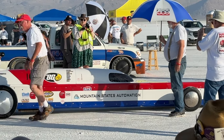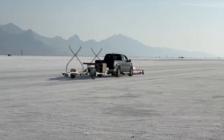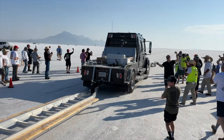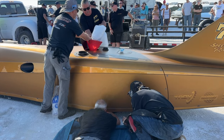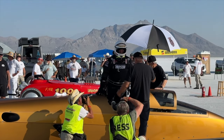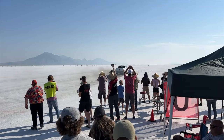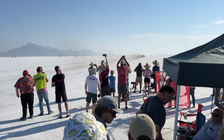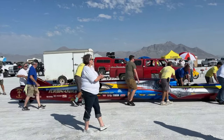This is potentially a 400 mile an hour car. Looks like a peanut too.